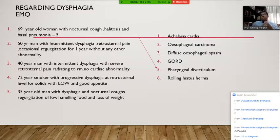abnormality. Any guesses? Intermittent dysphagia, retrosternal pain, occasional regurgitation for 1 year without any other abnormality. So it has been going on for 1 year. That is something you have to think of in this type of question, because all these stems can come up in EMQs as well, SEQs as well. This may be the short history and the questions will be asked. So unless you get the first diagnosis right, you will be discussing something else.